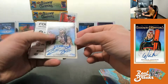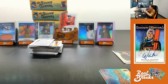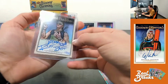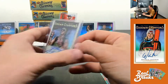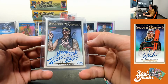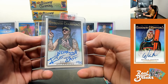And let's go. That is nasty. Rip Raff Neon Icon Inscription Auto numbered 7 of 25. That is amazing. The Neon Icon Jody High Roller. Rip Raff 7 of 25. Let's go.